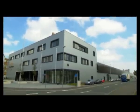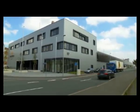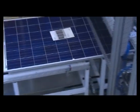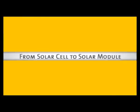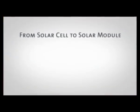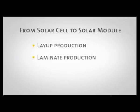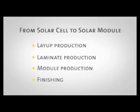Welcome to the Solarworld module production plant in Freiburg. Every day around the clock, a fully automated production process produces solar modules using 4 main production steps: layup production, laminate production, module production, and finishing.